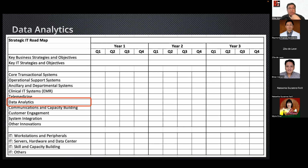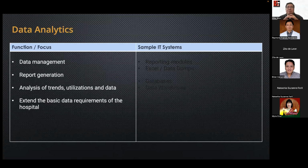The sixth domain is data analytics. Okay, so data analytics is the buzzword, no? Parang gusto ng marami, no? May data analytics pa tayo. But I want to be very practical about data analytics. Data analytics is nothing more than just data management.